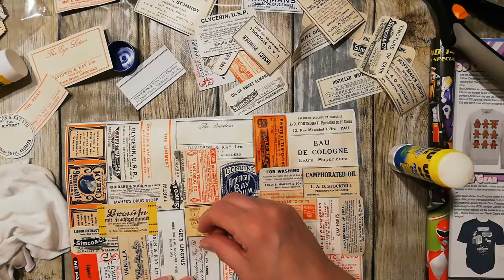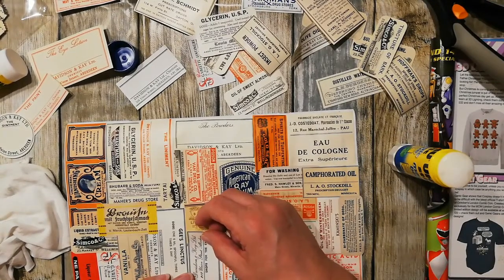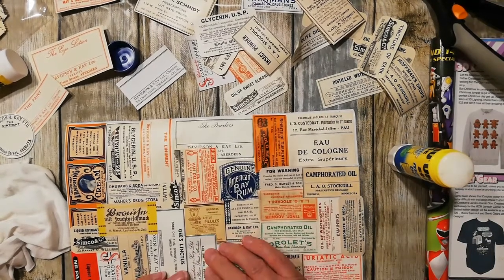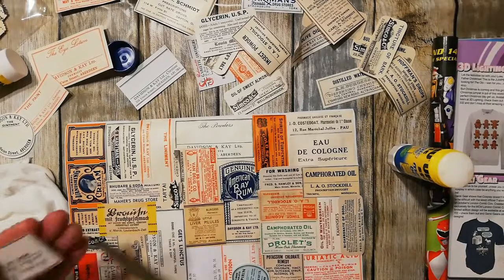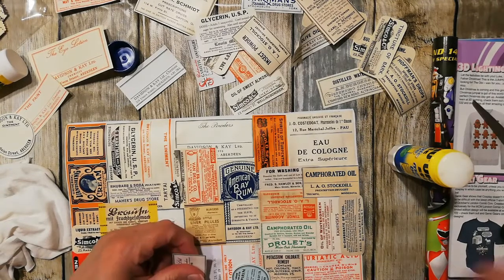Let's go this way with it. I've made it too small though, trimming it. Idiot. I'm an idiot. I think what I'll do is I'll go this way with it. I'd like to keep that showing. I just might take a little bit more off that side, so it is more or less the border. Like that.